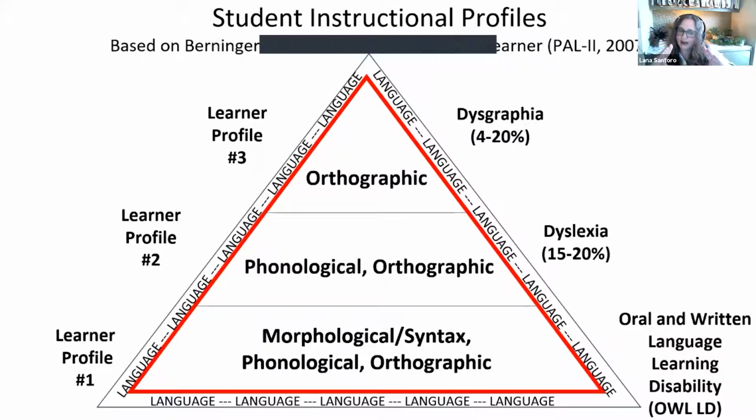This triangle is organized based on complexity. It's not based on prevalence. So learner profile 1 is the most complex because all 3 components of processing that we talked about are implicated. The next level up, phonological and orthographic, tend to be students with dyslexia. We see students struggle with the phonological and orthographic components of our language. We're looking at about 15 to 20% of a student population having phonological and orthographic challenges with reading and writing, 15 to 20%.